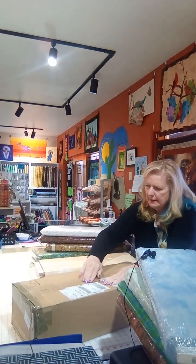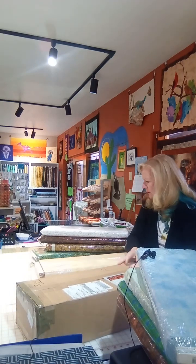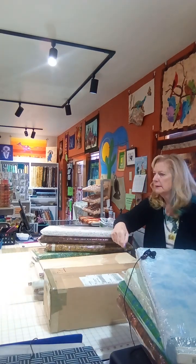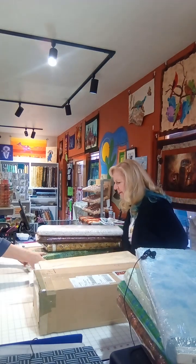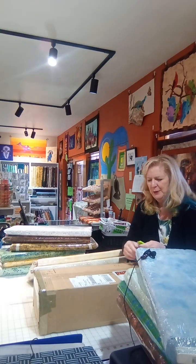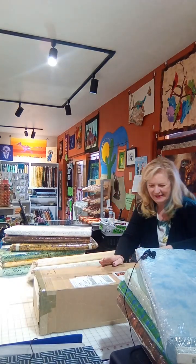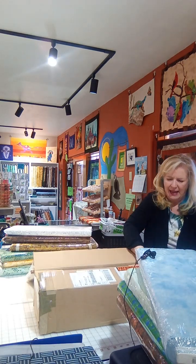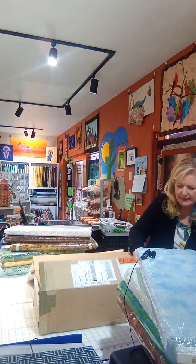And last but not least, did we cut this one? Where'd the knife go? Oh, we buried the slicer. There it is. Box opener. Okay, so that was the extent of the batiks for right now.